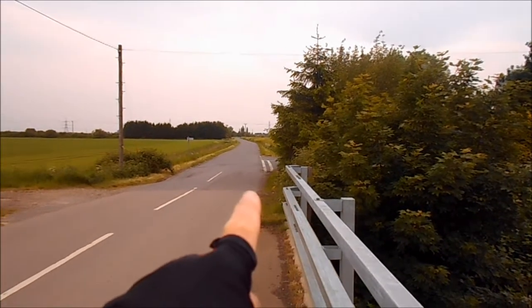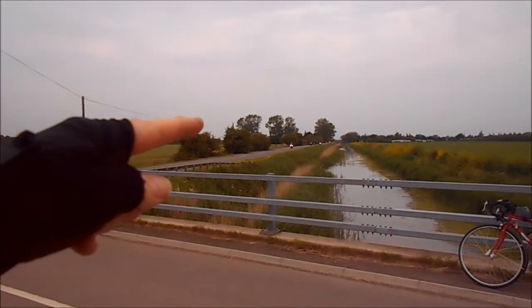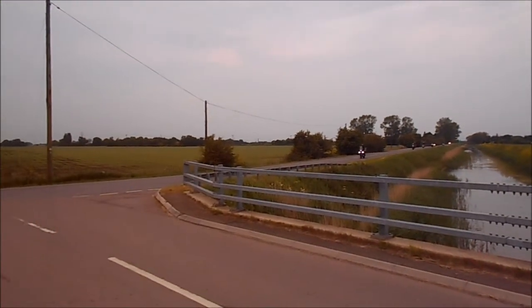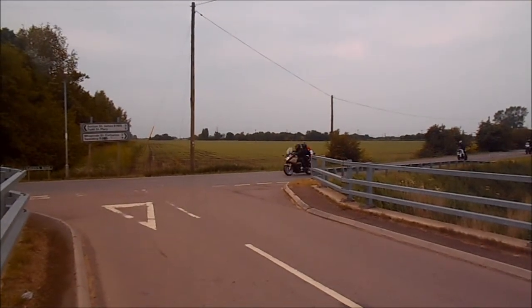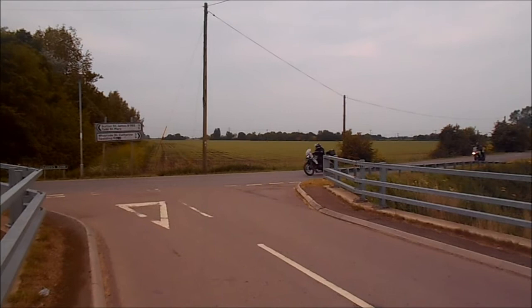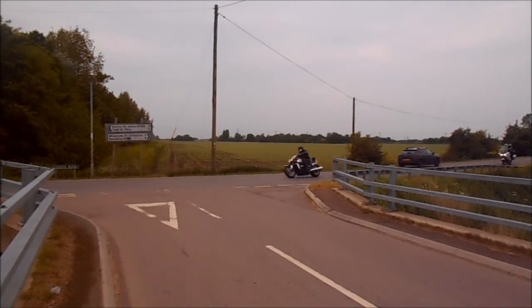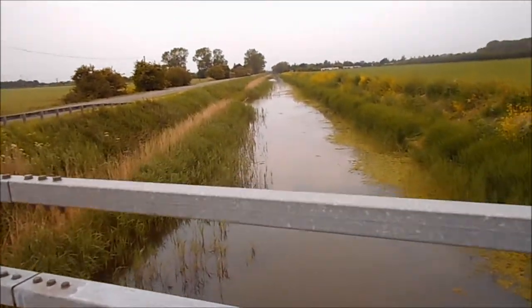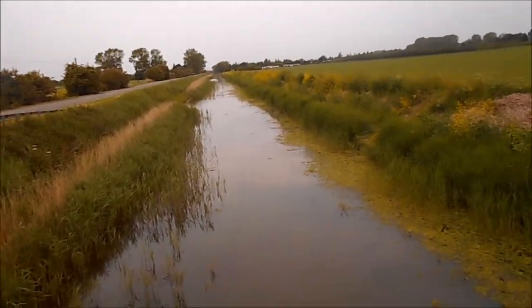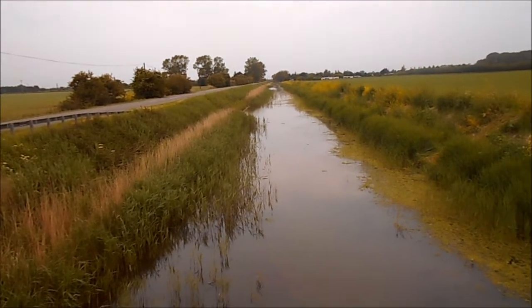So I've just come along that road there, crossing this bridge here. I'm going to go along where the bikers are coming. This is just so nice. Last night it was magical in the fading light with the mist. This morning it's just so different.